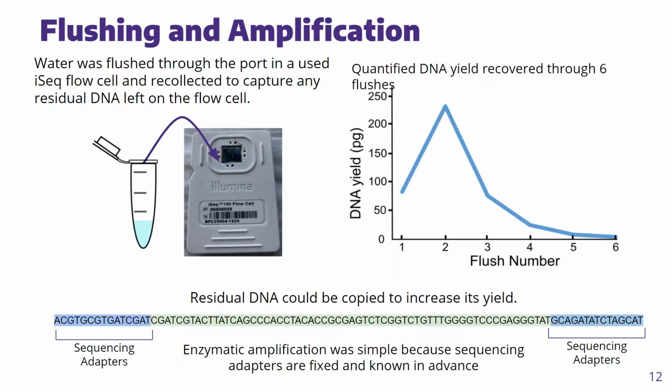With this in mind, we were able to develop a washing procedure which enabled us to collect residual DNA left on a flow cell through a number of flushes. We found that we were able to flush a flow cell 5 times with fluid and still collect a usable yield of DNA. And in particular, this residual DNA could be easily amplified due to the design of the DNA molecules that was specified in the pre-sequencing wet lab process. Therefore, we had a simple method to both collect residual DNA and increase its yield with enzymatic amplification.